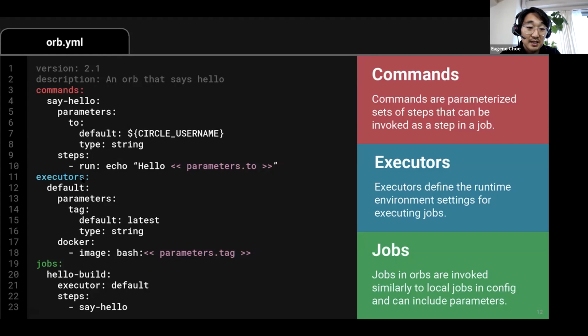I'm also able to do this with execution environments. So if I have a Docker container that's being used across 10 projects, I can, again, define this in one place and have it called into a config easily.